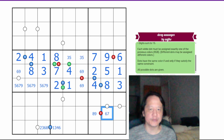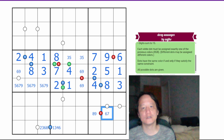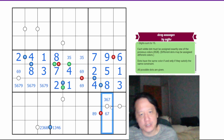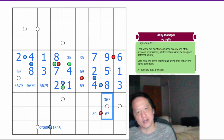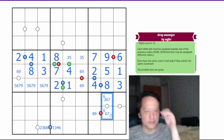So this cannot add up to 15 here because we already have these two adding up to 15. And no digit can add up to 15 with 2 unique digits. It could be in a 1-2 ratio if that's 3, or it could be consecutive, but only if this is 6 or 7. That's interesting. So either way, we are guaranteed one of these digits is a 6. If they're in a 1-2 ratio, it must be 3 with 6. If they are consecutive, it has to be a 6, 7 pair because 5, 8, 9 are eliminated already in the column. So we're guaranteed one of these is a 6.